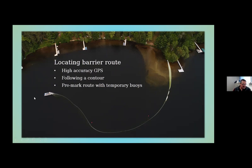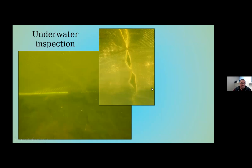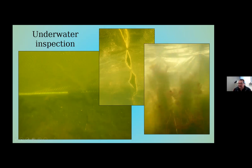On the first test we did an underwater inspection. We jumped in the water here. We had a pretty decent algae bloom going on the lake. It was about as stained as I've seen that water. But we dove in, the barrier sat on the bottom, just like we expected it to, where the barriers were joined together with the battery test clips. It did a pretty good job of holding them together. Those little gaps are pretty insignificant compared to how much water we're cutting off. And then the last picture here is just a pretty cool picture of some milfoil that has been trapped and has no place to go.